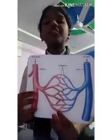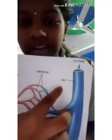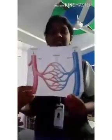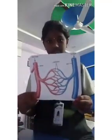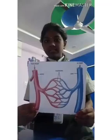Here is the picture of blood vessels, and you can see here arteries, veins and capillaries, and this is the full picture of blood vessels. I hope you all understood about blood vessels.